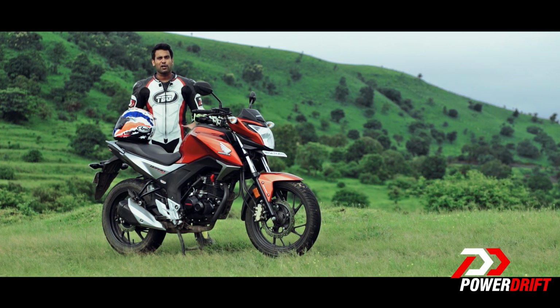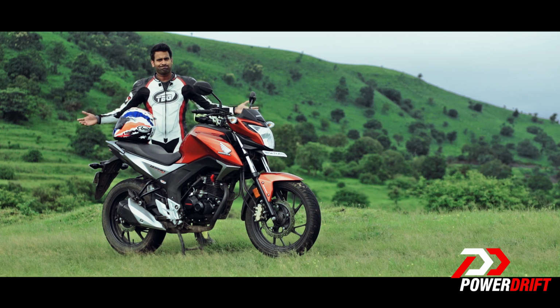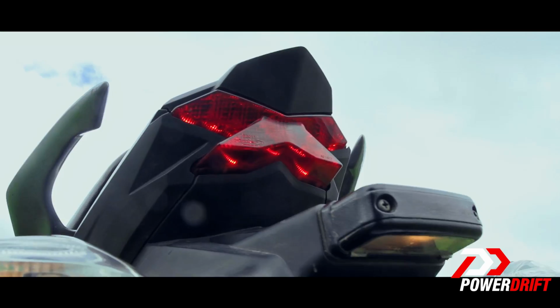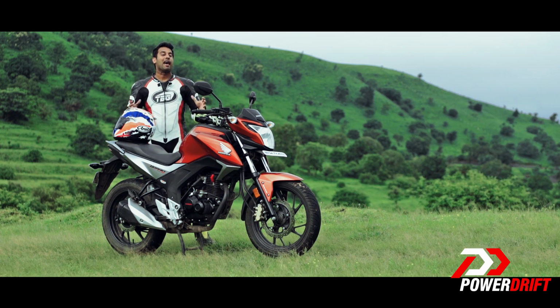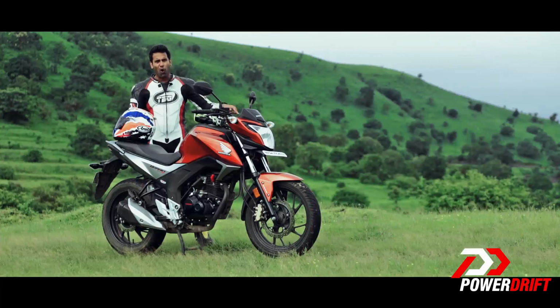But for a bike which has so many bragging rights, it doesn't get an engine kill switch, and I have no idea why. Nonetheless, this makes for one hell of a brochure, doesn't it? So let's see how all of this translates to on the road.